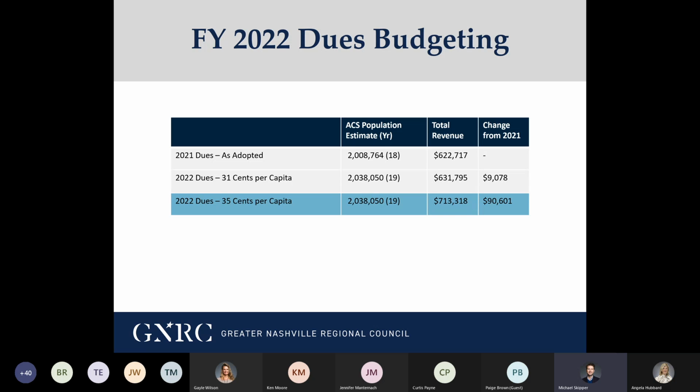Given that we had proposed a dues increase last year, we were going into the pandemic with a lot of uncertainty, so we elected to defer that. But the dues increase from 31 cents per capita to 35 cents per capita is back on the table. And so we ask that you budget the amount that is provided in the packet, with the understanding that the conversation will continue throughout the year and no final decisions about the final dues amounts will be made until our annual meeting with the Regional Council governing body on September 23rd of this year. So Mayor Brown, I'll turn it back over to you.